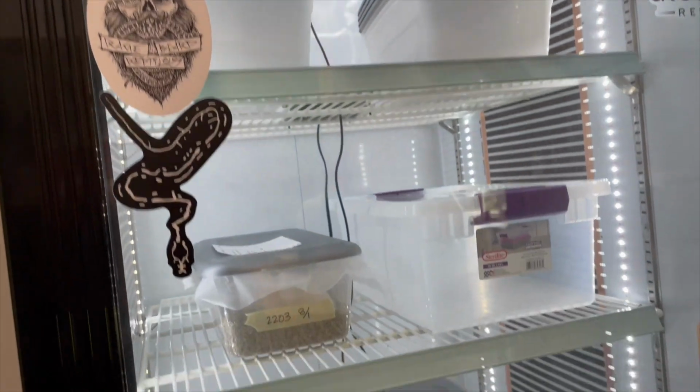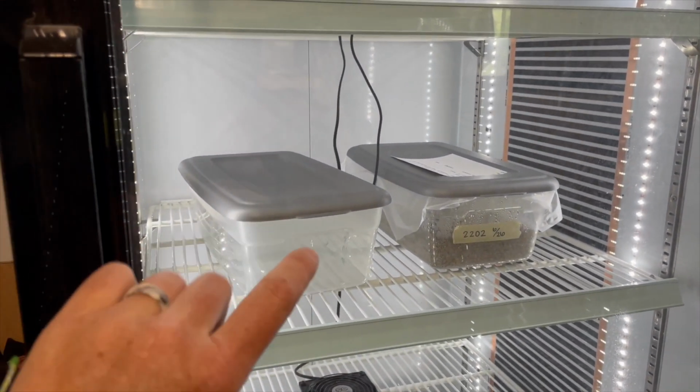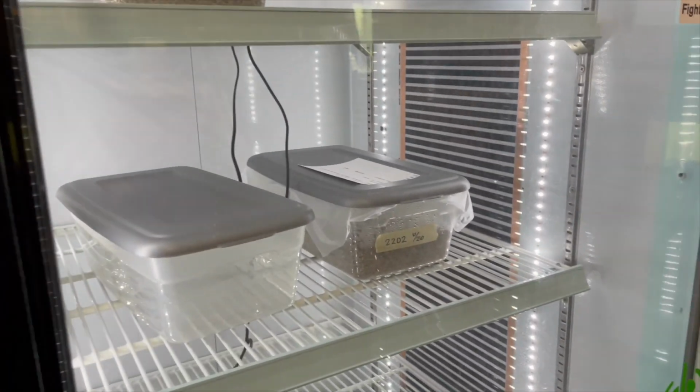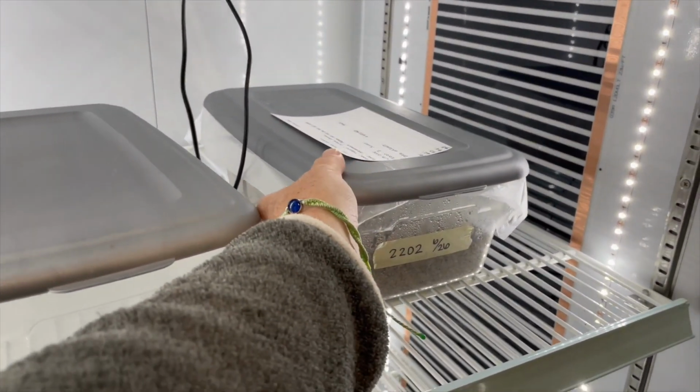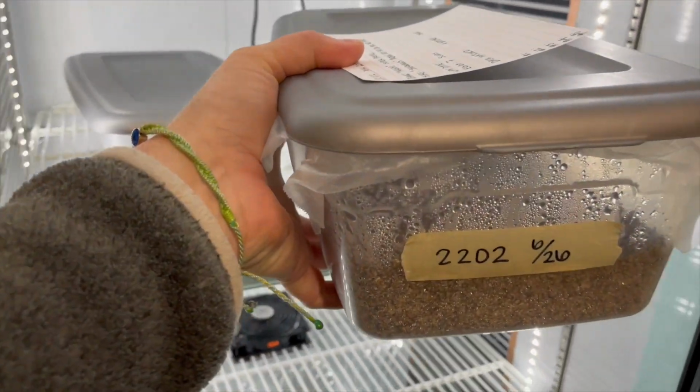All right, so let's go ahead and get these out of the incubator. This was clutch number 1. They are in the process of doing their first shed. We already have clutch number 3 in here, and we are waiting on at least 5 more girls to lay here in the next month and a half. So let's go ahead and grab our clutch number 2.